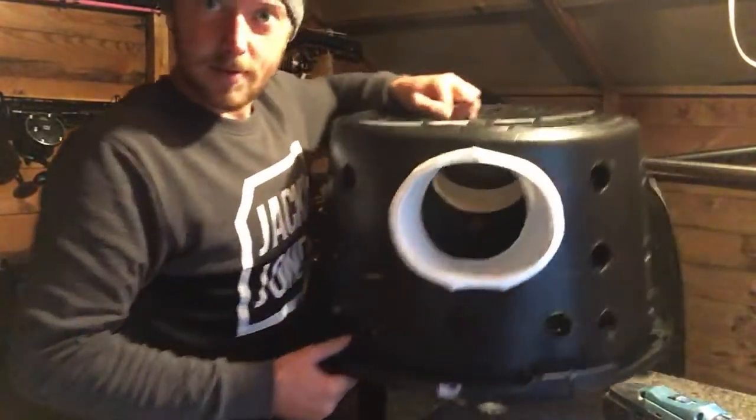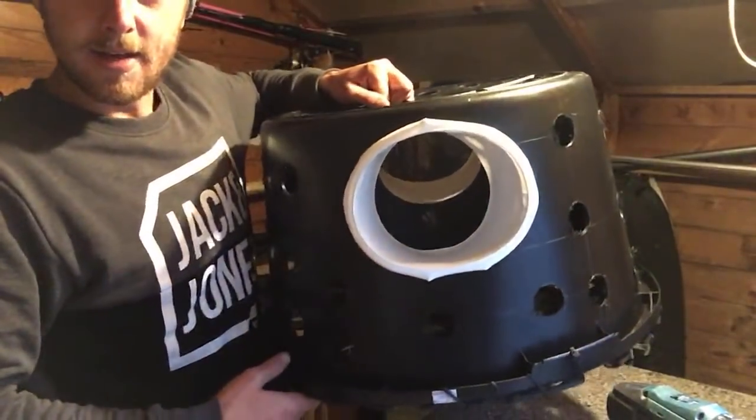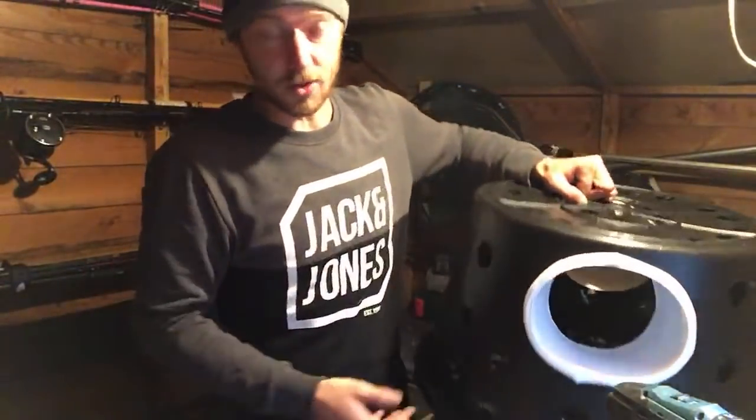Jay, put some Y cuts in the rim of the white bucket so it breaks. Don't break the rim. Oh no, they fit fine, mate. There you go. That's how they fit. If it was any more, then yeah, for sure, that would have been a really good idea.